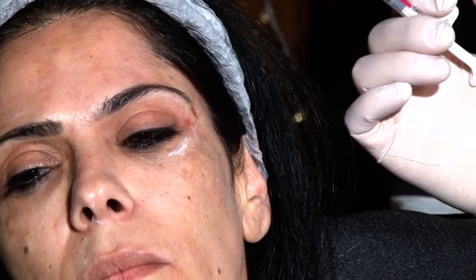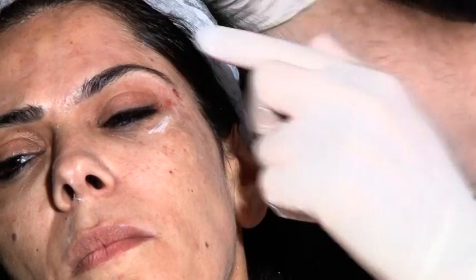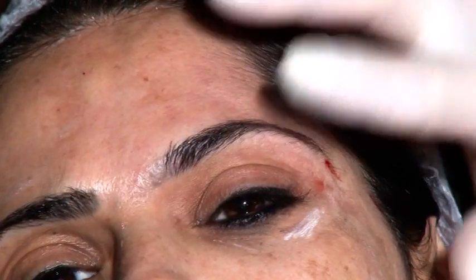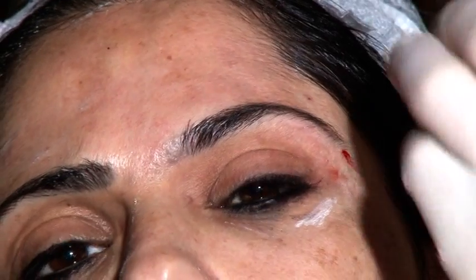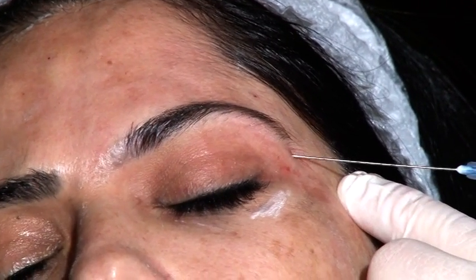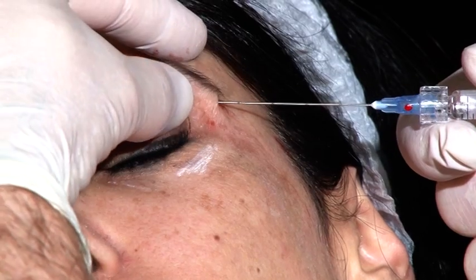Why do I inject such a little bit? Because I don't want to make the brow heavy. I don't want to add weight so that it will fall down. Actually, I just want to catch a little bit more light just below the brow over here. The real lifting can be done by placing the filler underneath the muscle on the periosteum of the supraorbital rim. So that means I have to go through the muscle.